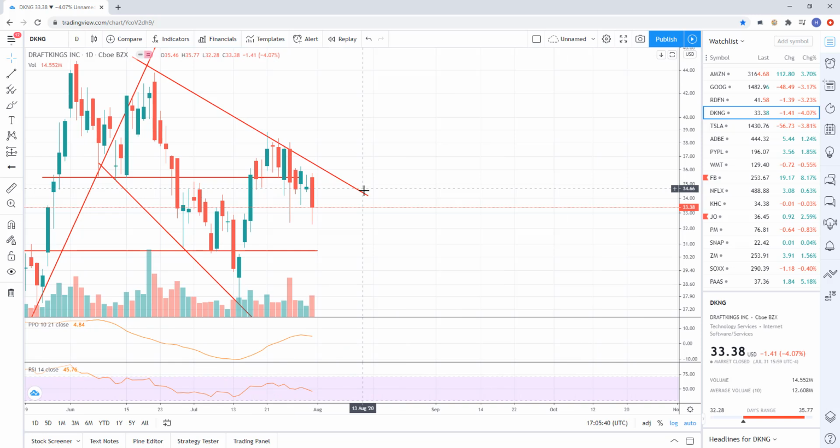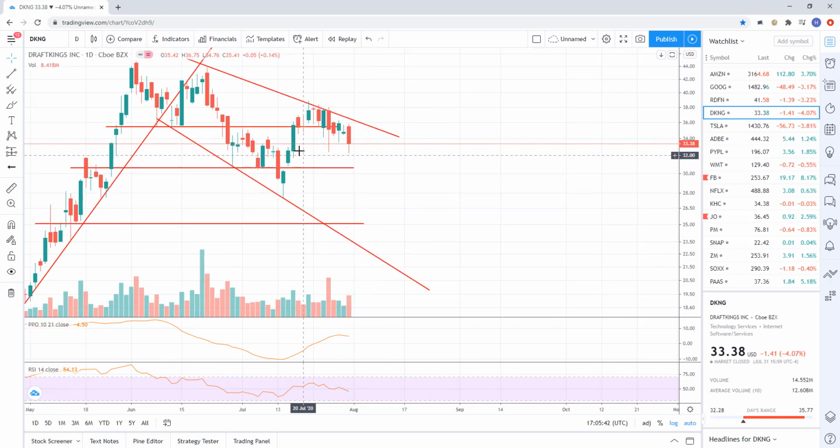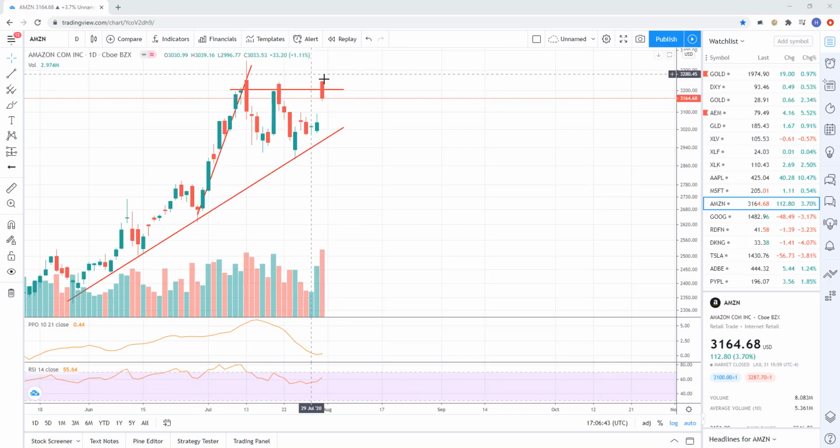And just in general, this one looks weak. Relative weakness on Friday, when the market and tech were going up, this thing was going down 4%. So it looks weak. Looks like it's going to continue. Now, a break to the upside would signal that this downtrend's done. So keep an eye on that.